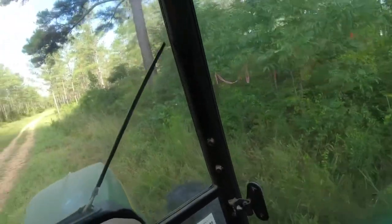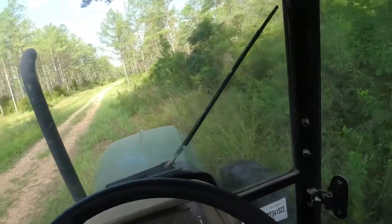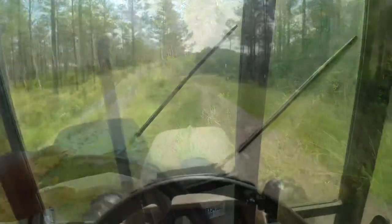So the loggers are doing good, so me and PJ are going to do just a little cutting around the barn here, kind of neaten it up a little bit.